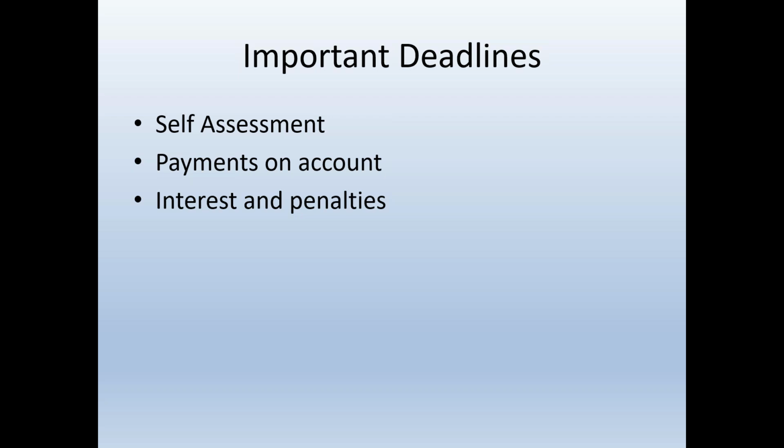The tax return and the tax due is due by the 31st of January following the end of the tax year. So for 1920, the tax return deadline is the 31st of January 2021. And the client must pay his tax by then as well. So if the client has a tax bill of more than £1,000 and pays less than 80% of his tax each year through PAYE, then he will have to make payments on account for the following year.